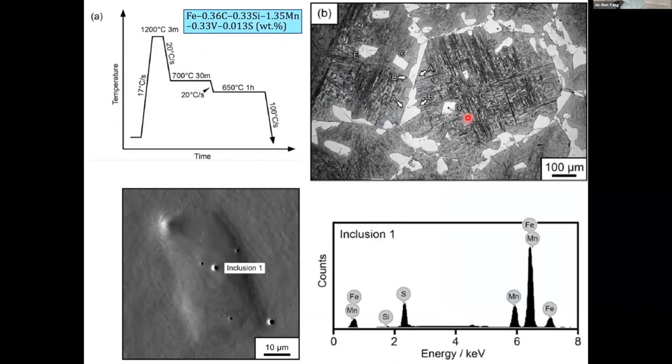We use vanadium-containing steel and this heat treatment, and we can have allotriomorphic ferrite and idiomorphic ferrite. This is an SEM photo showing the inclusion inside the idiomorphic ferrite, and the EDX analysis to determine the chemical composition of the inclusion, which is manganese sulfide. But in fact, it still contains a high level of vanadium. So we suppose vanadium carbide plays an important role for this idiomorphic ferrite, but we need further investigation.